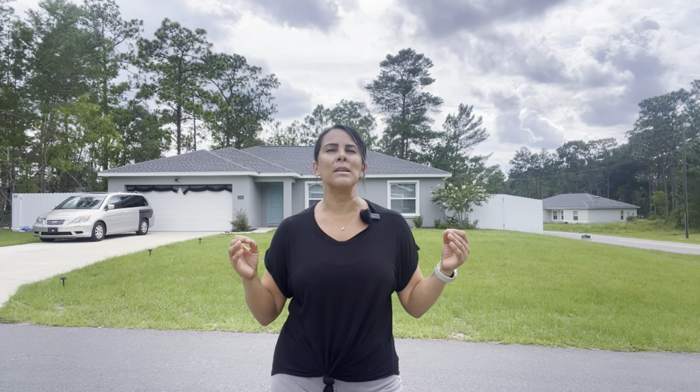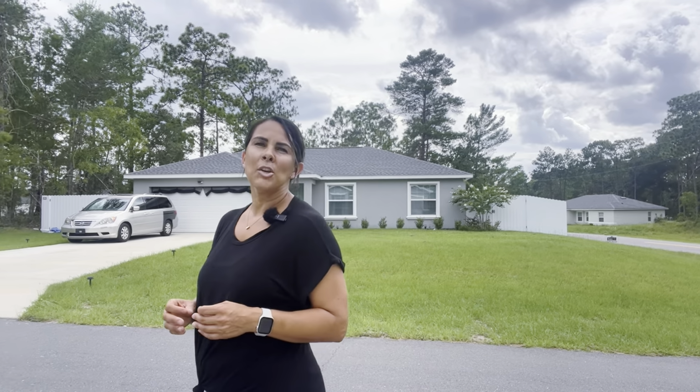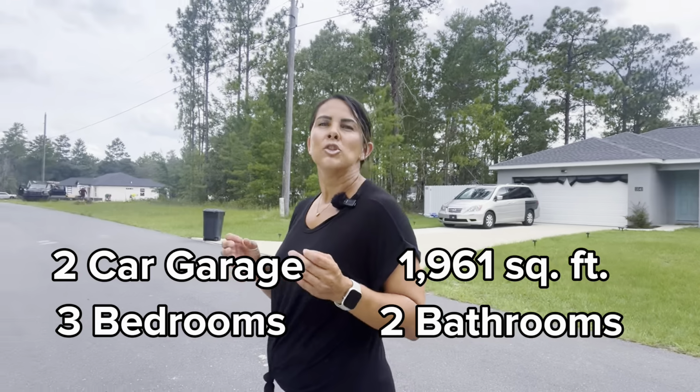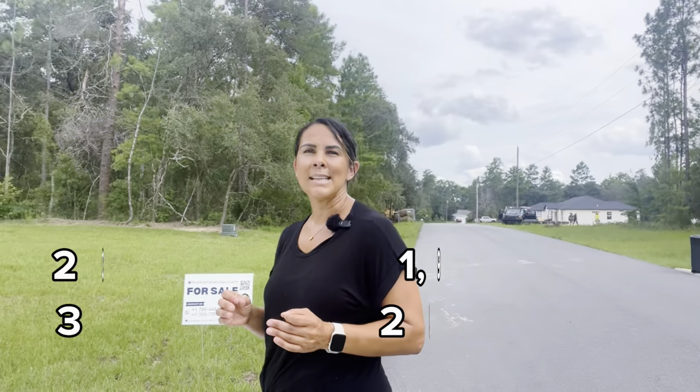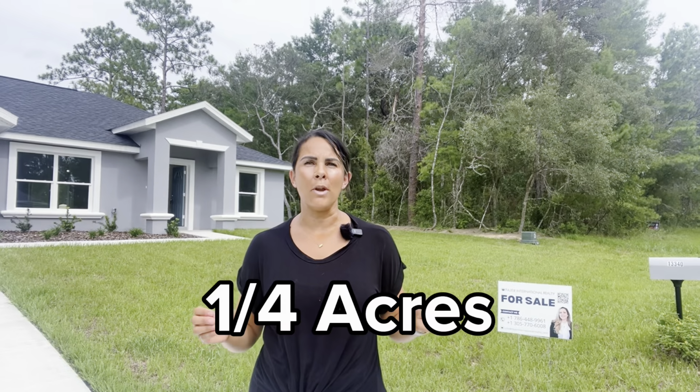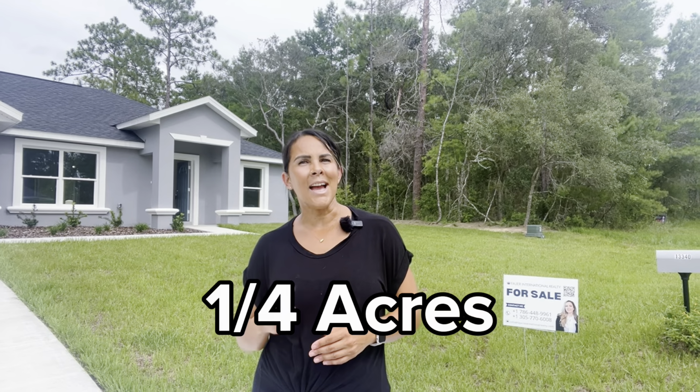Now that we have all of that in order, let's talk about this wonderful home. This home has 3 bedrooms, 2 bathrooms, a 2-car garage, and it is 1,961 square feet, and it sits on a beautiful quarter-acre lot. Now let's go inside and take a tour of this beautiful home.